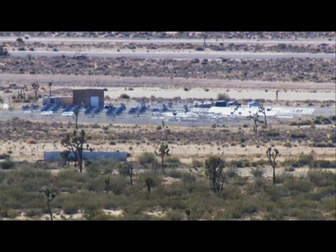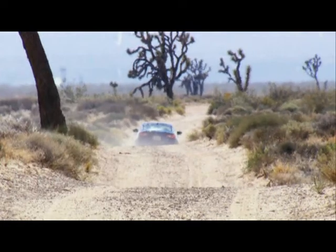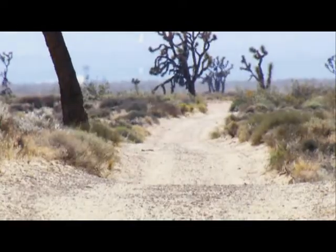The primary reason why we chose this wonderful location in the middle of the desert for the Kia Proving Grounds is because mostly of the climate and the isolation from everybody else, from the prying eyes, so we could test our new model vehicles without people poking around.